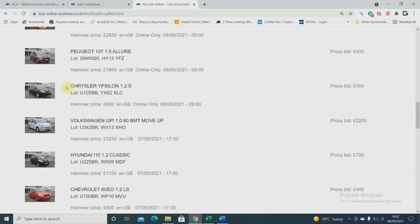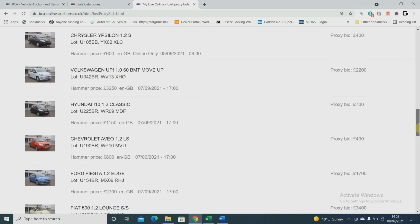Chrysler Ypsilon. I always bid on those. I want to win one of these one day, but I'm always very cautious of my bids because I know people aren't going to go out looking for these cars. I bid 400, went for 600 on a 2012. But again, I think that had a rough running engine. It could have just been coil packs because it's the Fiat 1.2. Could have been the ECU. Could have been the engine as a whole.